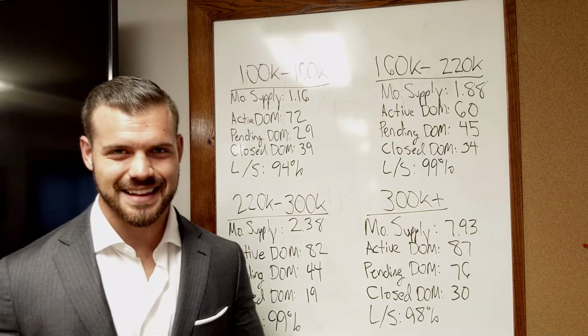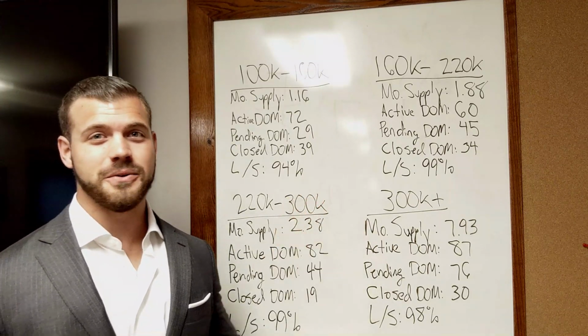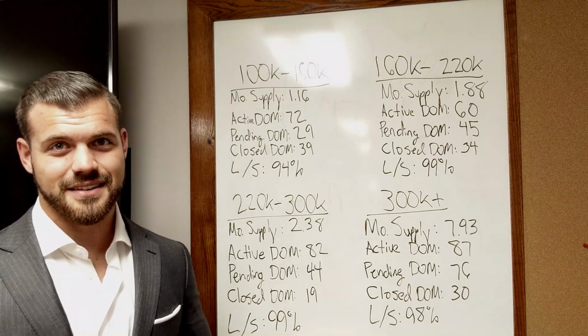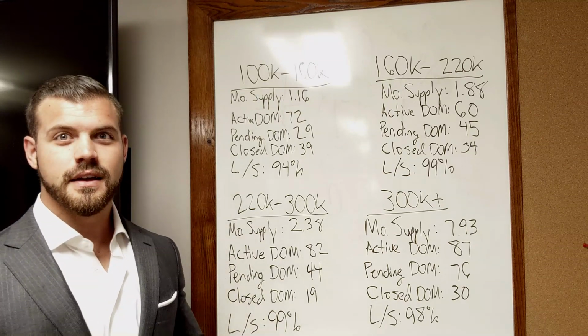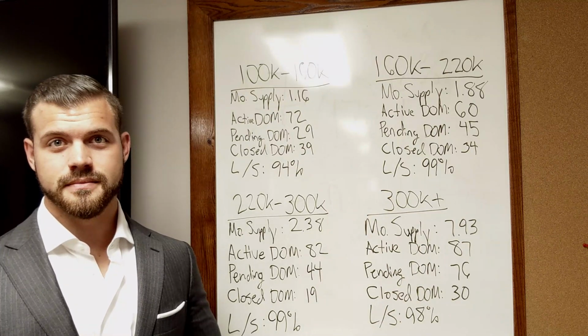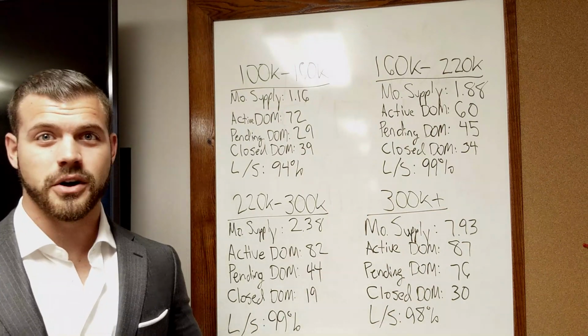Selling side, get it on the market. List, list, list. If you have a house that's decent, 100 to 160, get it on the market. It's going to sell. It's going to sell fast, and it's going to sell for top dollar. Sellers in this price range are basically naming their price right now. So again, buyers, be cautious. Sellers, get it on the market.